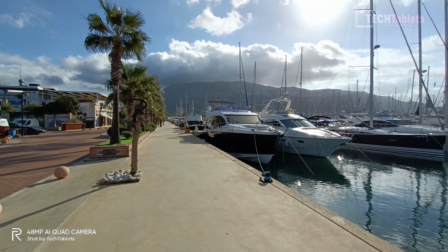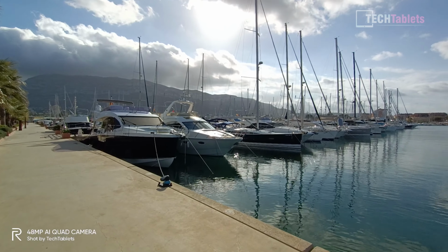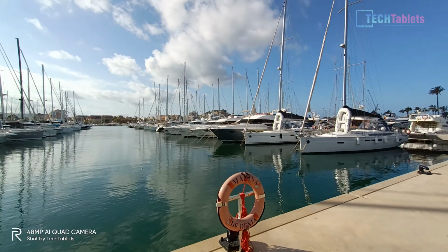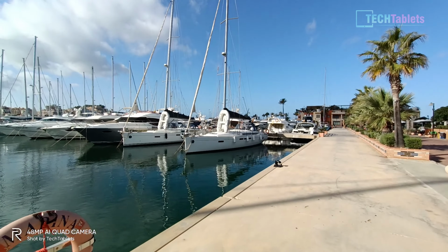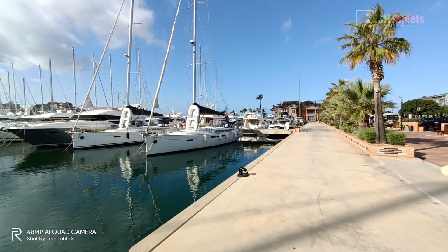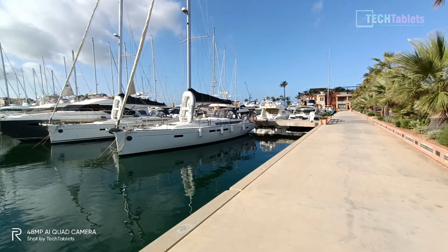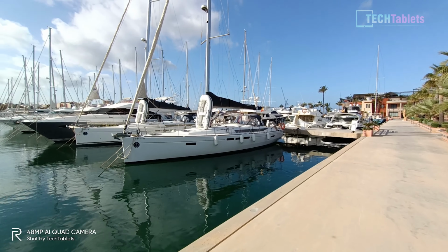So we get a lot more in this shot, but it doesn't look as sharp and as detailed, of course, as 4K from the main sensor. A little bit of blurring and noise around the edges I've also picked up on. And the main thing is that lack of stabilization, which I hope Realme will add in an up-and-coming firmware update.